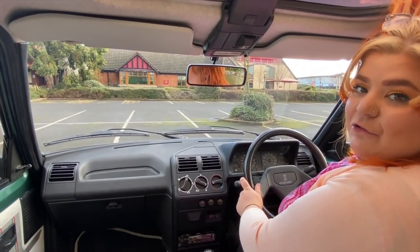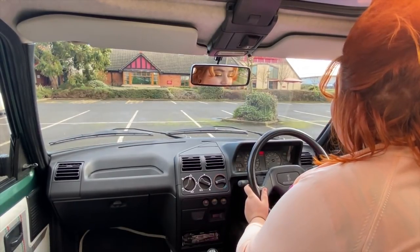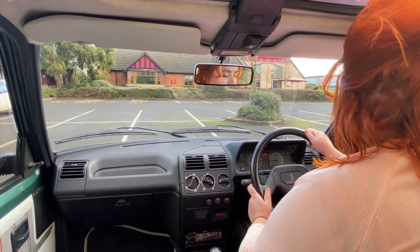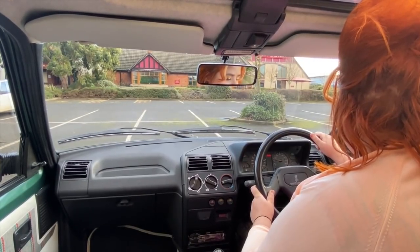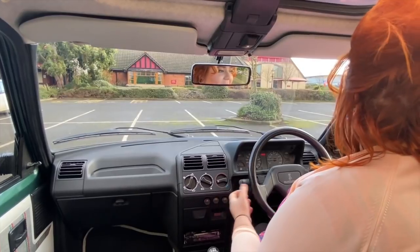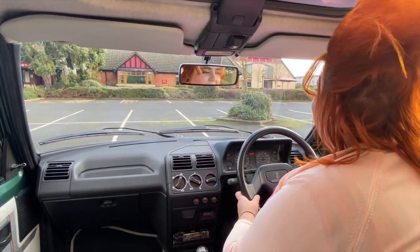Now, this is on manual choke, but we're not going to need to use any choke because she's driven here today, so she's already quite warm. I can feel a speeding ticket coming on. Honestly, I don't know what it is about rev counters, but they probably pushed me over the edge. Right, we're going to shoot it from the back as well, so you can hear what it sounds like from the back.